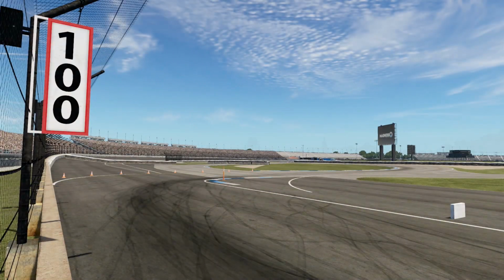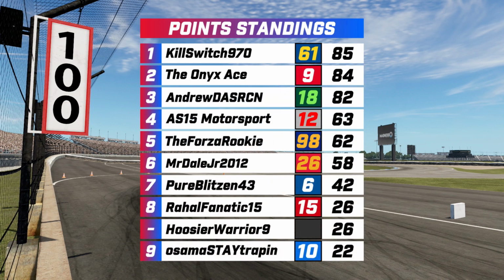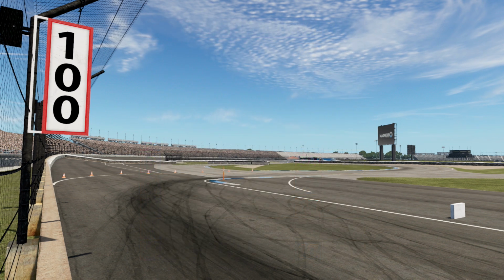The point standing after this race now sees the top 3 in championship only separated by 3 points, with Killswitch on the top of that board, the Onyx Ace and Andrew Das Racing. It's also tight in the midfield between AS15 Motorsports, the Forza Rookie, and Mr. Dale Jr. 2012. Some of the big runners back down inside the field like Rail Fanatic 15. There's still a lot more races to go inside the season for them to claw back that deficit.